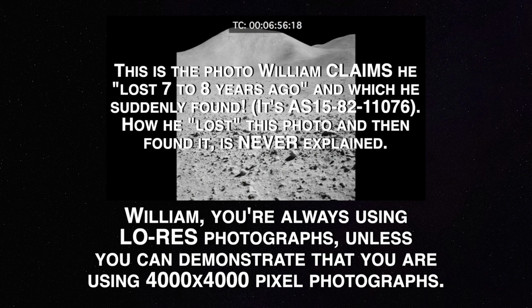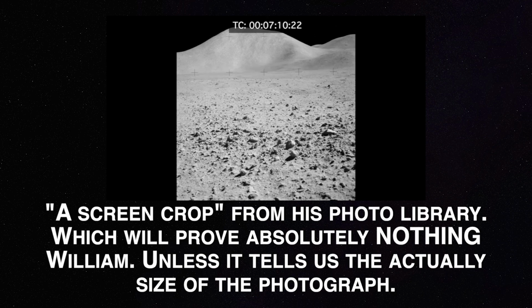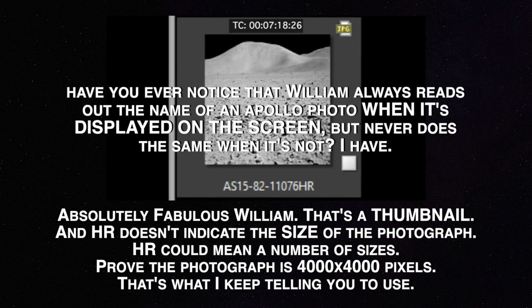To shut up all the numbskulls like Phase 52 and Joan Evans that I'm using low-res photos, I'll give you a screen crop from my library showing what photo it is. There you are, Phase 52. The number of the photo is AS15-82-11076HR.